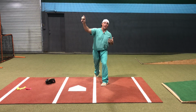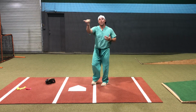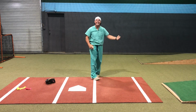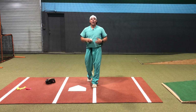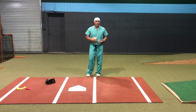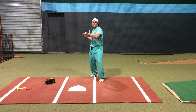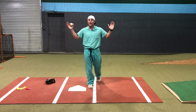But what happens for a guy whose body weight is going this way and his arm's going this way, that pronation takes place a little bit more offline, and now the throw is up the line where the shortstop is coming to put a tag on. He's running into the guy sliding into second base. Okay? Well, that's a mechanical failure when it comes down to it, because you're actually spinning and you're losing your alignment.